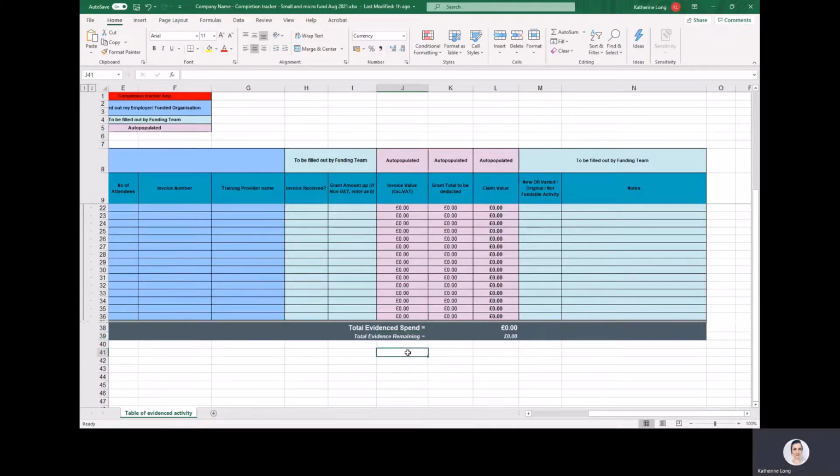If you require further support with this completion tracker, please email skills.training@citb.co.uk, or please use the Contact Us page on the CITB website to contact your local advisor.